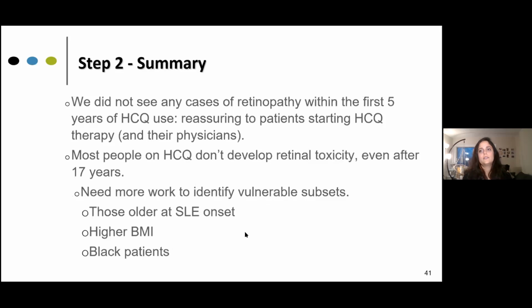And here I highlight the ones that agree with the literature and have biological plausibility. So for instance, for those who were older at onset, there is significant loss of retinal neurons between 20 and 40 years of age. Patients with higher BMI probably receive higher hydroxychloroquine doses, since current guidelines recommend those to be calculated based on their weight. And for Black patients, it is known that hydroxychloroquine accumulates on the melanin pigment, which is in higher concentration in people of dark skin color.